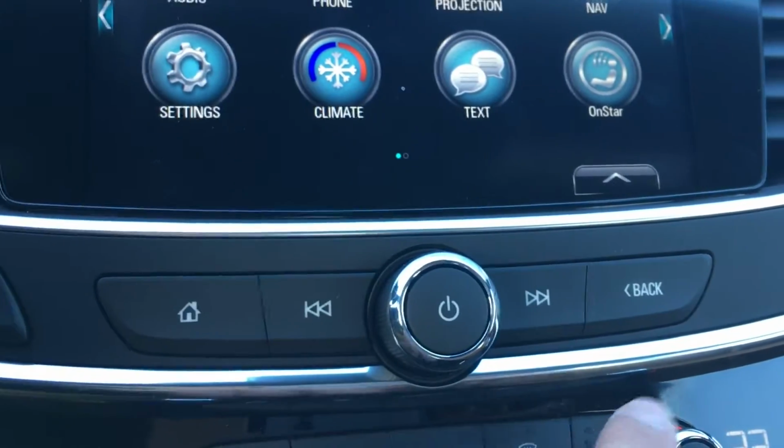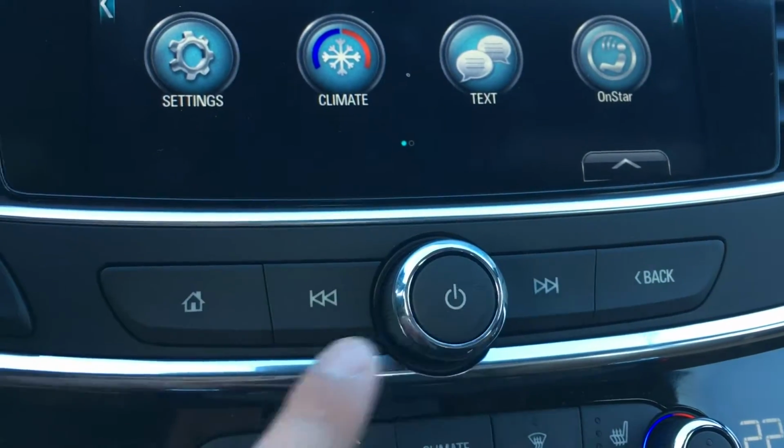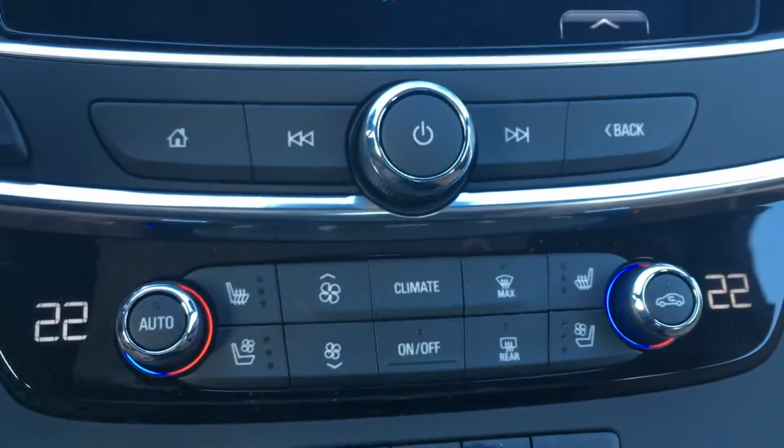Down below here, just got some of your radio buttons or your infotainment buttons. So back, changes through different stations, volume on and off, and then your home button. Over here, you got your hazards. You got your aircon controls here.